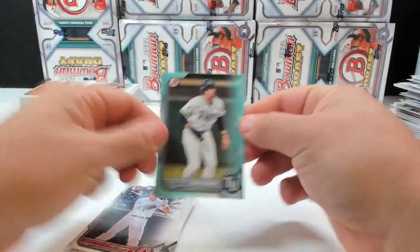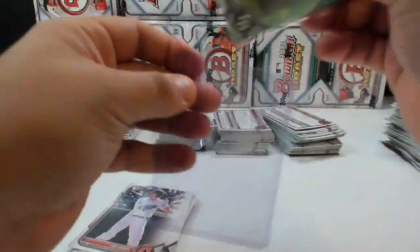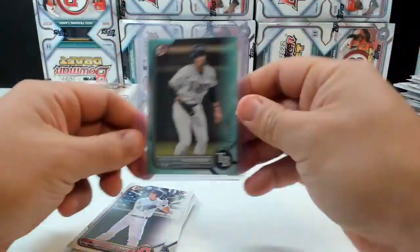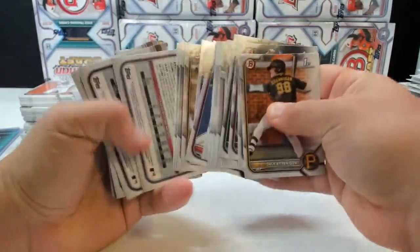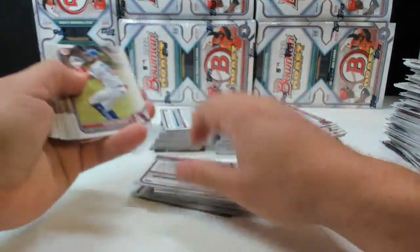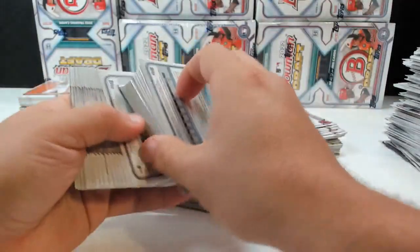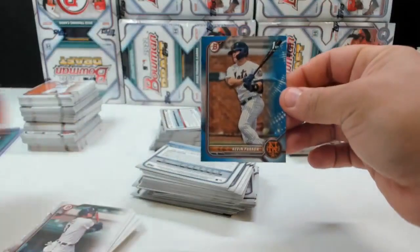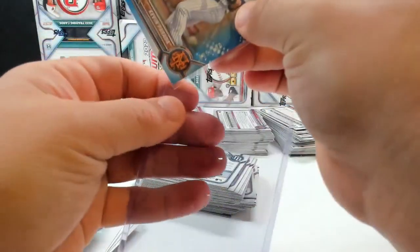Curtis Meade to $1.99 for Tampa. I would gladly sacrifice the Padres I have so that you hit a Reggie Crawford. Kevin Parada with blue paper. That's nice. Nice little side hit for the Mets here.